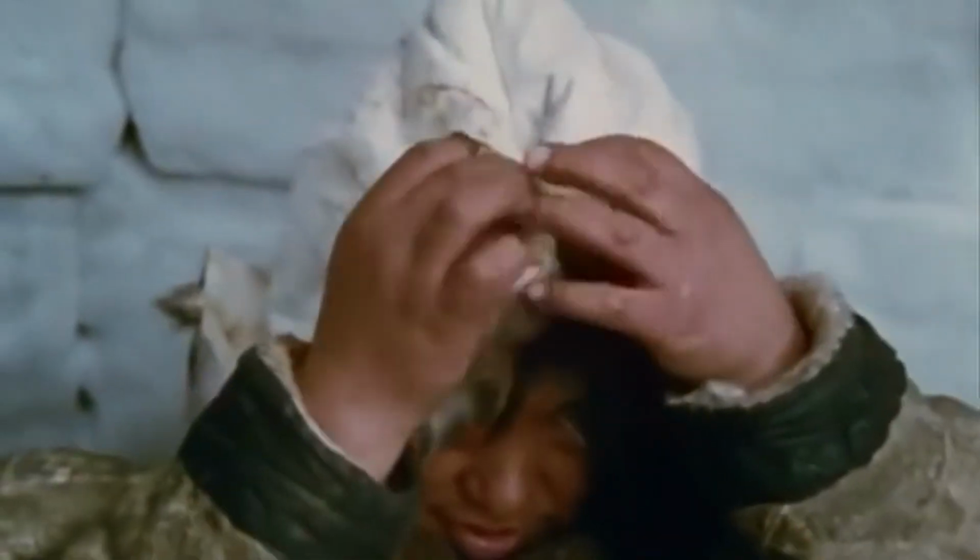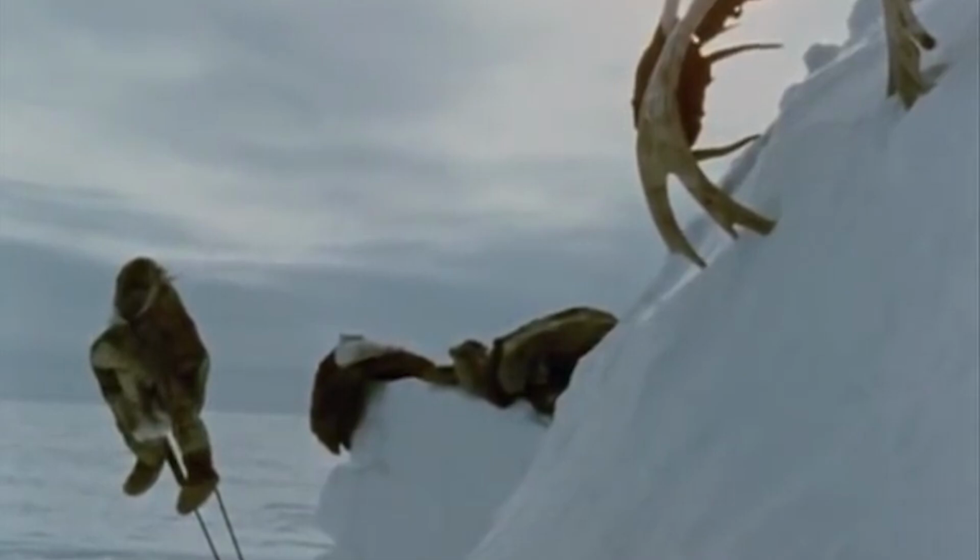When made with skill and proper materials, these parkas could last for 2 to 3 years of regular use, an impressive lifespan considering the harsh conditions they endured. Every element of the parka was designed with a specific purpose. The hood wasn't just an afterthought, it was engineered to create a microclimate around the face.